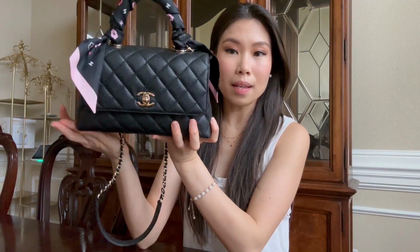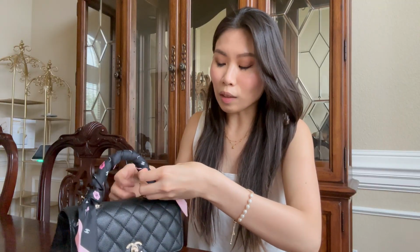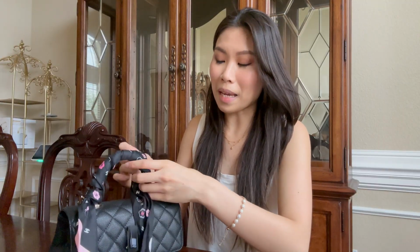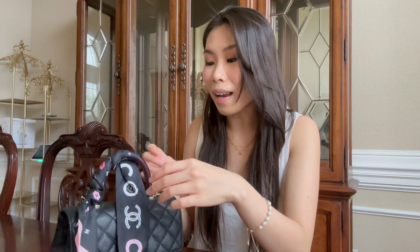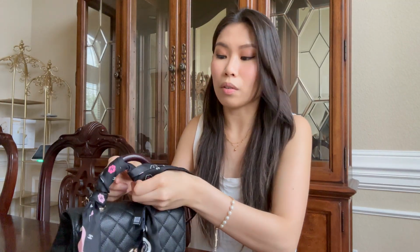So this is the small size Coco Handle. When I was deciding on getting my first bag, obviously I thought, oh, a classic flap would be amazing. But at the time, I just could not justify the price. And to be honest with you, I regret not having jumped the gun sooner because the price just keeps increasing. At this point, it's so ridiculous.